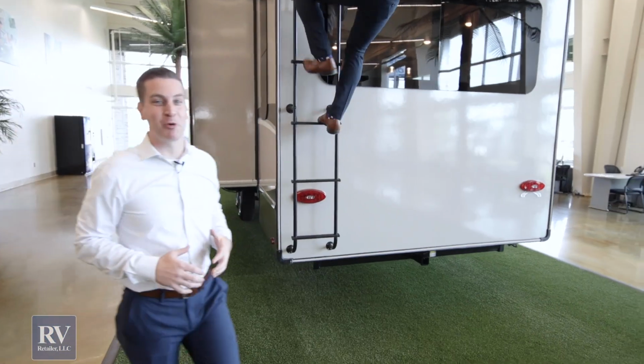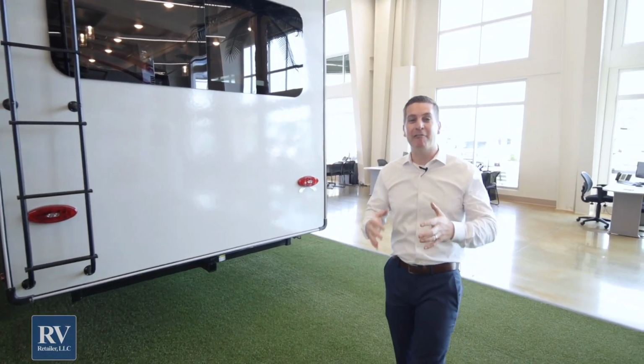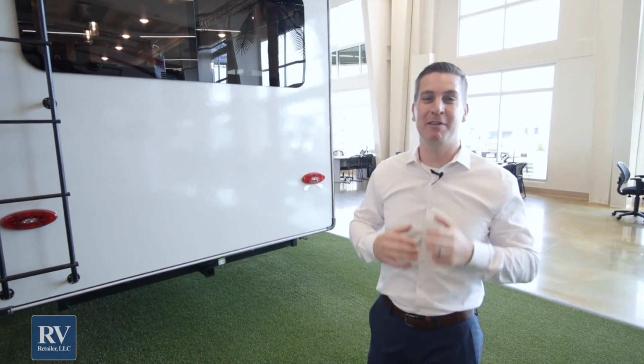That's an extremely strong roof, Elijah. That's exclusive to Jayco once again. They're just outdoing everybody on the quality of construction and longevity of their trailer.